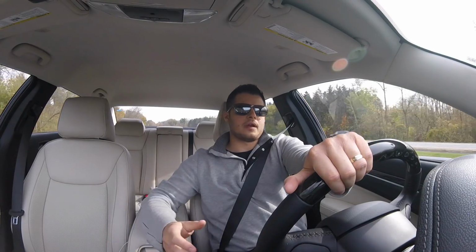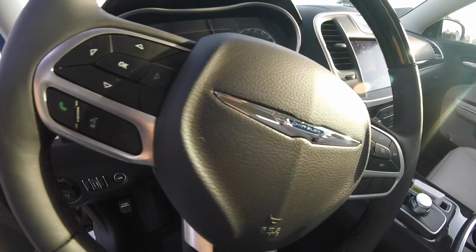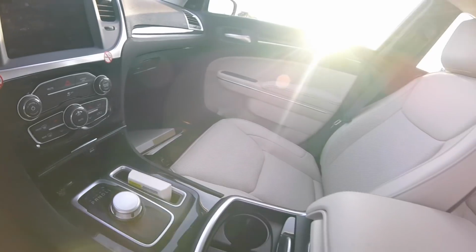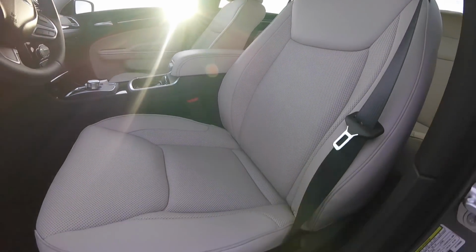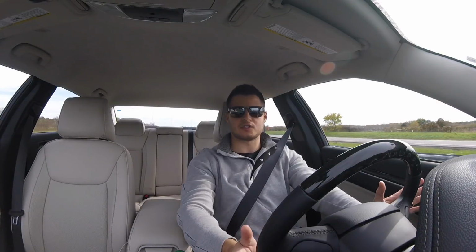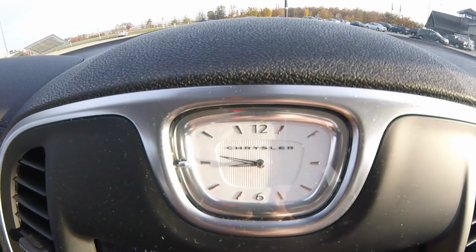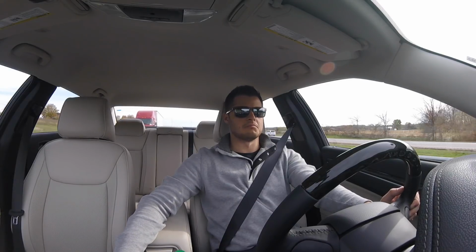It looks very nice. You have this very nice steering wheel. It has a little bit of this walnut dark design trim throughout the car, as well as in the steering wheel here. There's some additional nice touches with the clock at the top as well. It's a classic Chrysler 300 styling thing. And everything in here really feels high quality.